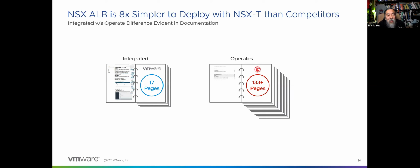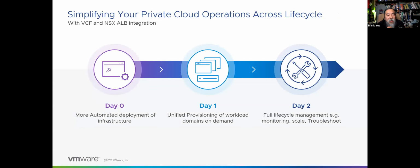So it makes sense for me, and I'm a little biased, of course, that you can use these solutions and they have some sort of integration and benefit by working together. Ultimately, this means that we can simplify. Sabina mentioned this, and this is important. We want to simplify your private cloud operations, the software-defined data center.